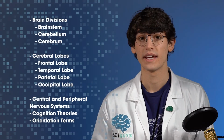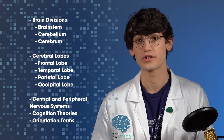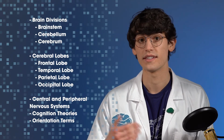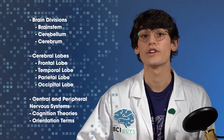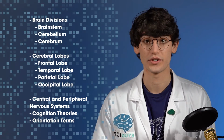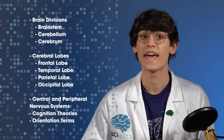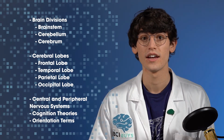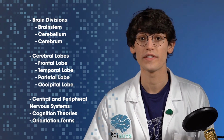Let's recap. In this lesson, we learned that neuroscientists have created many divisions in the brain based on structural and functional cues. We learned that the brain has three main regions: the brainstem, the cerebellum, and the cerebrum, the last of which can be further divided into 4 lobes. We learned that the brain and spinal cord make up the central nervous system, and the peripheral nervous system connects to muscles and organs. We gained the tools to describe relative brain areas such as rostral, caudal, dorsal, ventral, medial, and lateral.